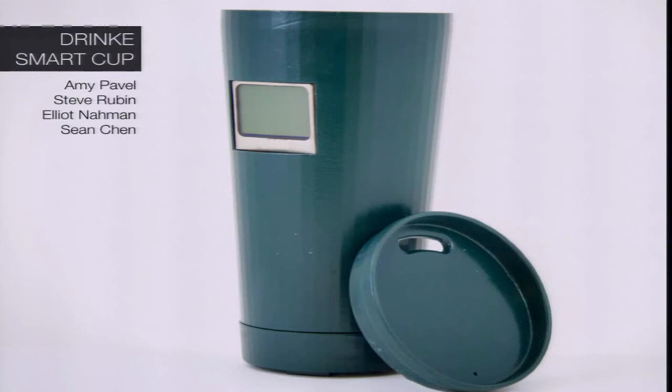This is a smart cup that senses how much you drink over the course of the day and what type of liquid you drink over the course of the day. Now, this may play to the quantified self crowd who just wants to know a lot of data about their daily lives, but there are also important medical uses, for example, for dialysis patients who have to keep detailed accounts of how much liquids they consume.